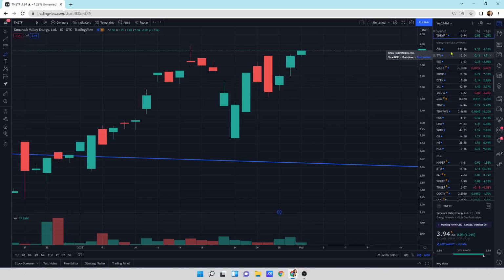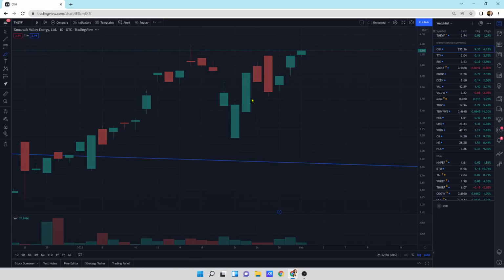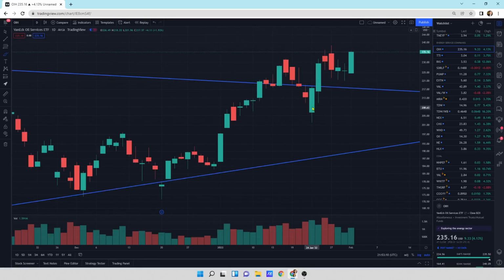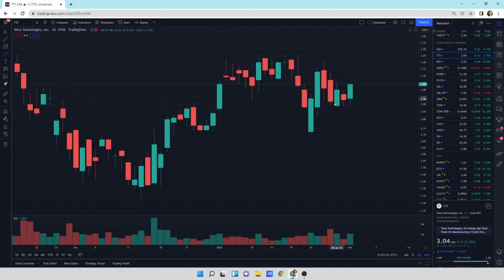Then we got OIH. This is the Oil Energy Service ETF. OIH, oh man, looking great, looking fantastic. Potential move to the upside. Big bullish engulfing here. Big buying pressure, small selling pressure all through here. It's stair stepping higher. Looks good to go up.